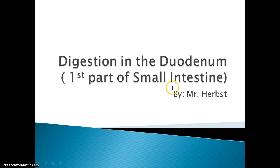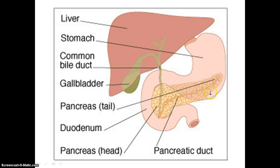Today's focus is on the digestion that occurs in the duodenum. The duodenum is the first part of the small intestine. Now, in my last video, I talked about what happens in this organ right here. This is called the stomach.